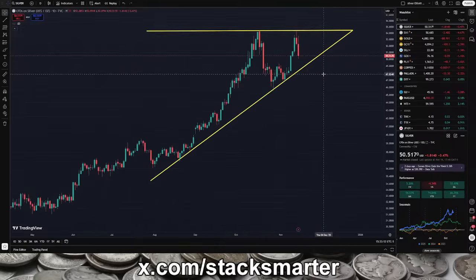So, when you see these drops, it's not because people are selling their silver coins. It's because they're selling futures contracts. This is a spot price. It's a paper derivative of silver, but still has a lot to do with how the physical stuff is priced. That is not a dynamic that is guaranteed to remain in effect, right?